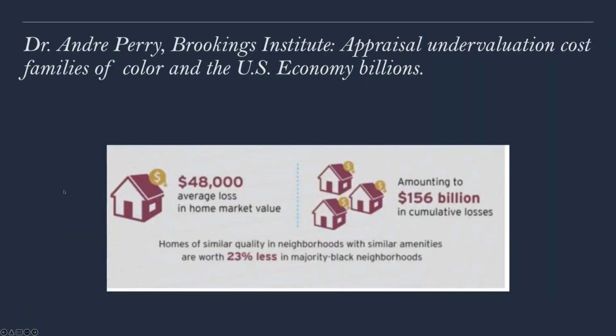There is a very sharp gentleman called Dr. Andre Perry, who works for the Brookings Institution, and he's been talking about this for a long time. Before this became what it is right now from a New York Times article, he had given evidence to a Senate hearing, and he wrote a wonderful book about it too. He has stated that the average loss in home value in Black neighborhoods is $48,000, and that amounts to $156 billion in cumulative loss.